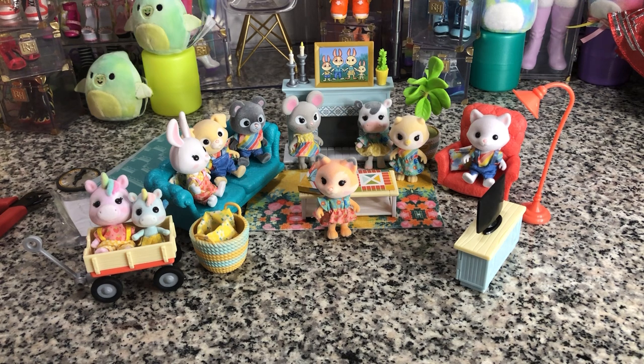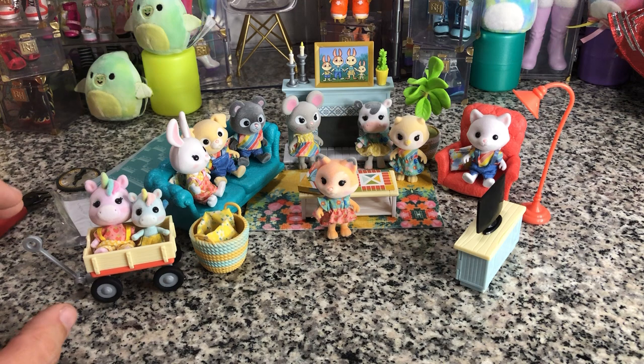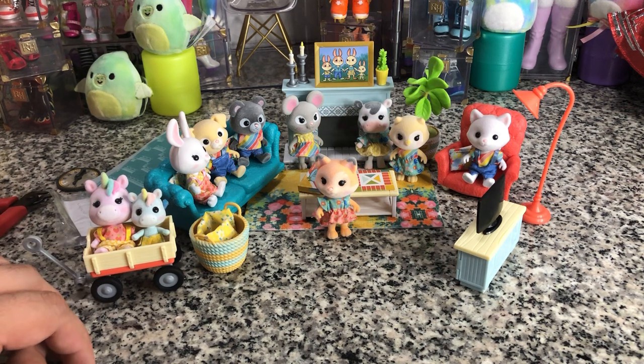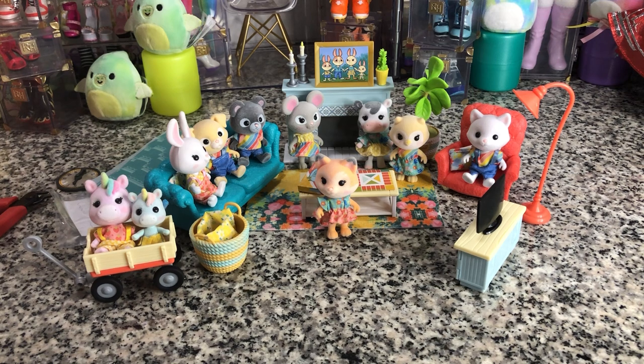So, I mean, steep for some people, cheap for others, but this comes in at a lower price than the Little Woodsies and the Calico Critters. Now, Calico Critters does have more variety, but I think this is relatively new, if not brand new. So there's only so much that we can expect from, I'm guessing, a Series 1.